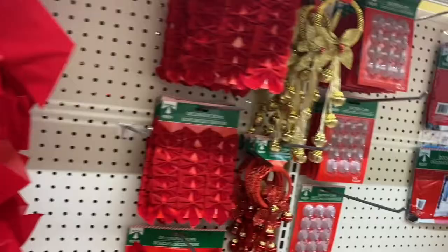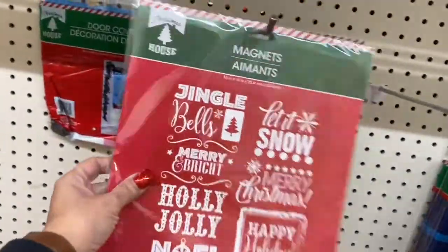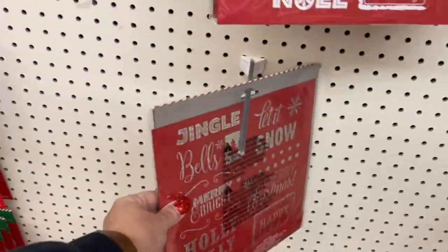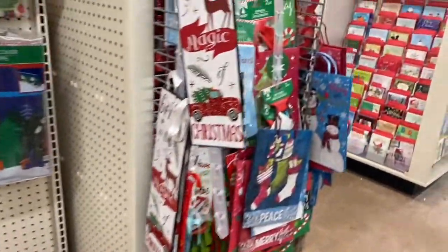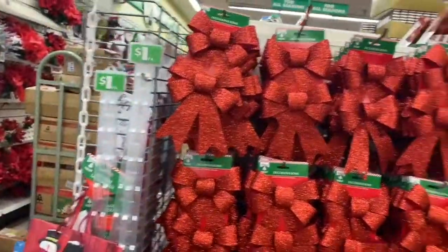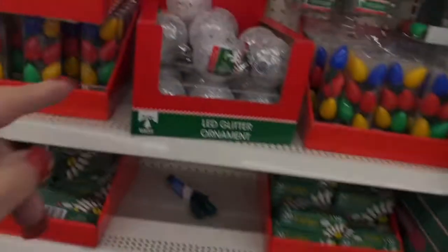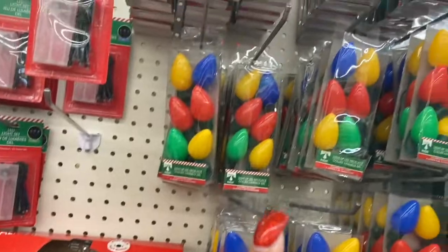These are so nice. And the little suction cups. And what are these? Oh, these are magnets. I don't think I've seen these before. Okay, so those are nice. And you have some paper bags over here. Let's see what else is on this end. Okay, so you have some bows and some more headbands that light up. These are so nice. These are LED activated lights, and then here are some more lights. They're so nice.